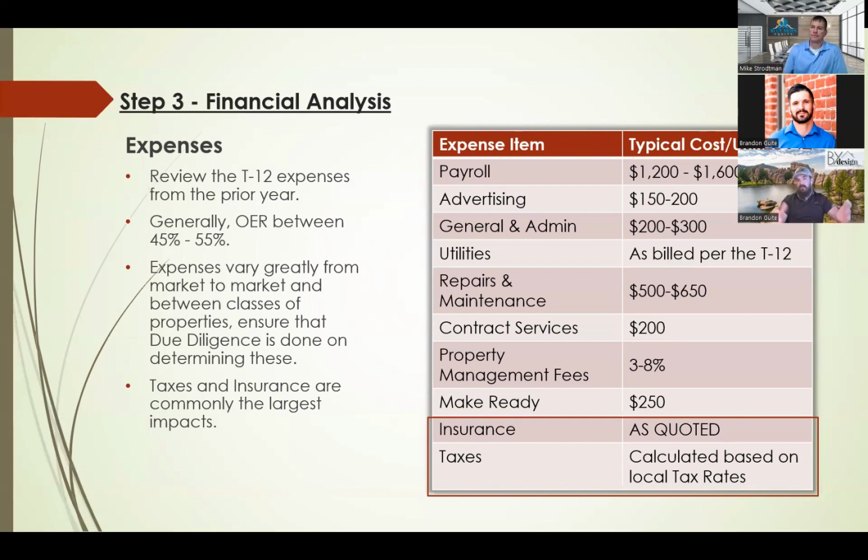And then taxes, these just vary. They've been going up in the past few years, as I'm sure we all know, but they are very local dependent. They vary by state, county, city. Make sure that these are being calculated appropriately based on that given area and that property, because these can have a real big impact and can really swing a property one way or the other if they're not calculated appropriately.